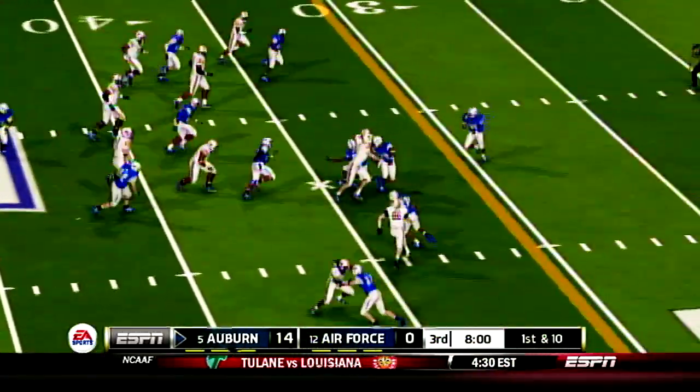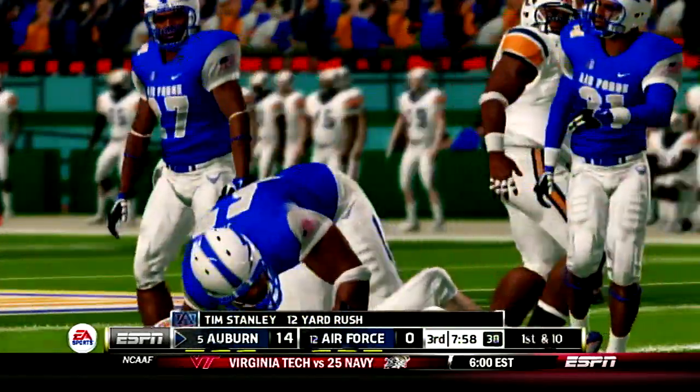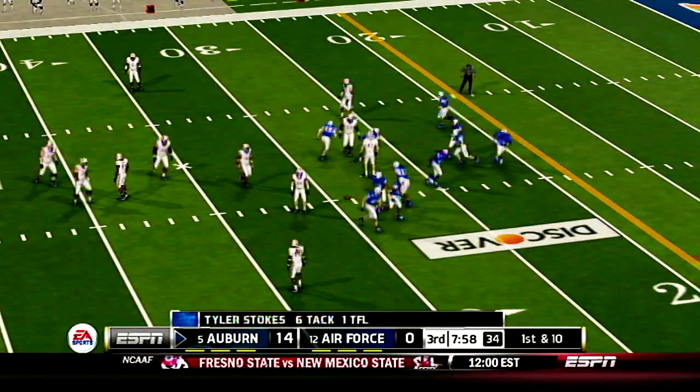Check 99. Gains his way to the 29-yard line. Gain of 12 on the play. First down.